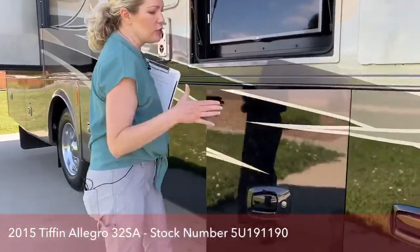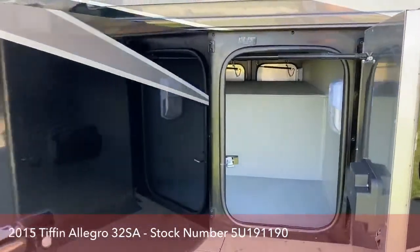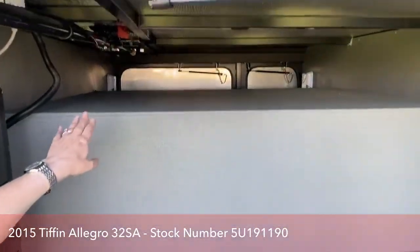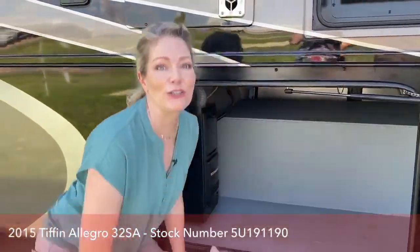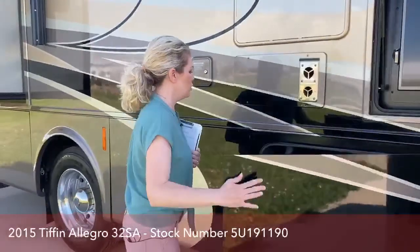Another thing that I thought was really special about this coach was that in most gas coaches, you're not going to have any pass-through storage. But on this one, we have at least 3 doors that have pass-through storage. So if you needed to bring a long table or extra chairs, fishing poles, anything like that, there's actually room for that in this coach. So I thought that was something that needs to be noted.